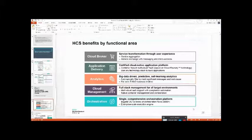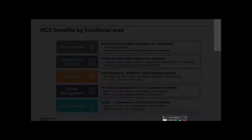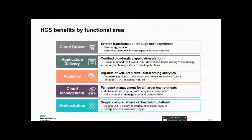All right, thanks. If you go back to screen slideshow mode, that'd be great. So basically, just summarizing the benefits for Helion Cloud Suite, we're going to start with an orchestration engine that is powerful enough to act as your master orchestration platform. It's got the biggest library in the industry, and it has enterprise scale. It can handle flow bursts, and I've seen it run 20, 30,000 servers. So it's amazing.